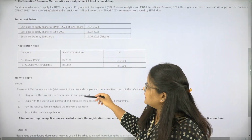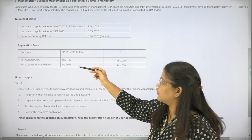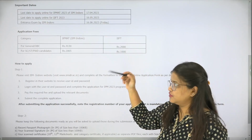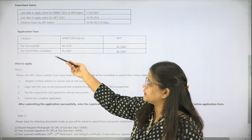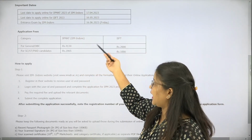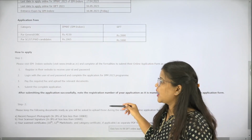Now, about the fees. The application fee for general category and OBC for IPMAT Indore was 4,130 rupees, and for IIFT it is 2,000 rupees. For categories like ST, SC and PWD candidates, it was 2,065 rupees for IPMAT Indore, and for IIFT it is 1,000.